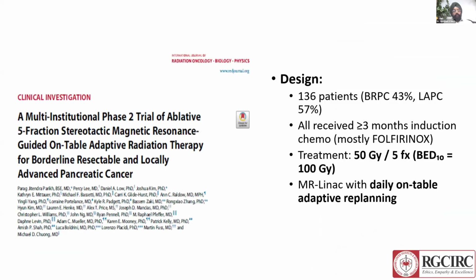So the next trial that I'm going to talk about was a multi-institutional phase 2 trial, which was published in 2023, and which looked into the safety of delivering ablative radiotherapy doses using an adaptive on-table approach with the help of an MR system, a 0.35 Tesla MR guided delivery system. The patients, about 136 patients, 57% locally advanced and 43% borderline resectable, were exposed to induction chemotherapy. 65% got FOLFIRINOX, 17% got GemNab-Pacli, and subsequently the non-progressors were given the ablative dose of 50 Gray in 5 fractions with a daily on-table adaptive replanning.